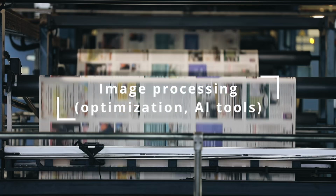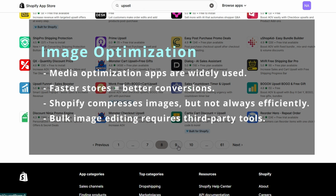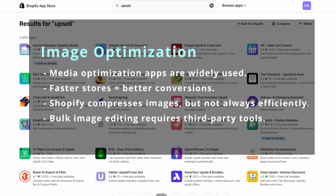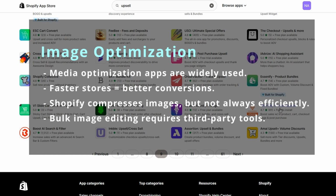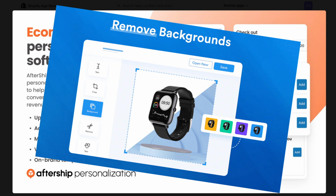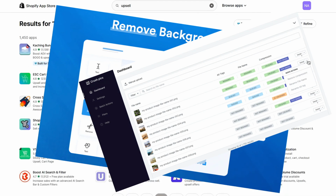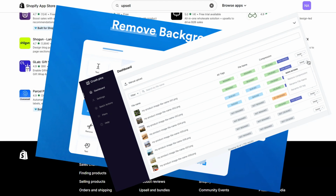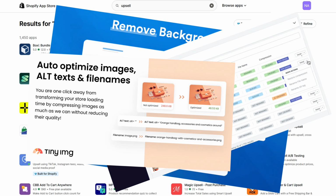8. Image processing, optimization, AI tools. Shopify stores images, but won't batch compress, remove backgrounds, or watermark them. Examples: TinyIMG, SEO-friendly compression, Crush.pics, image CDN plus optimization, Swap photo editor, inline editing. Developer complexity, low to medium. Use Sharp or ImageMagick for compression, integrate with remove.bg for background removal, and build batch processing with queues to avoid API rate limits. I mean, a picture's worth 1,000 words, unless it's a 5 megabyte JPEG, then it's worth 3 seconds of load time and a customer's patience.